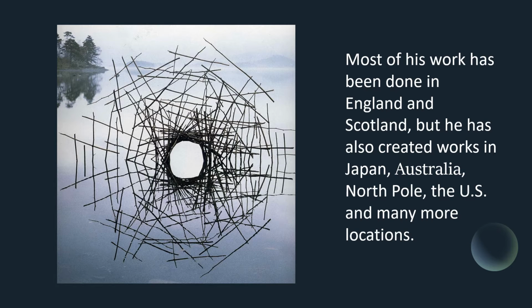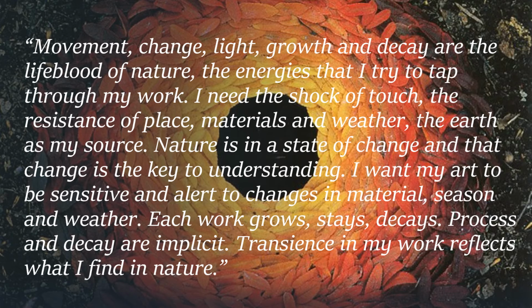He's gone on and made pieces of art all over the world, some locations being Japan, Australia, the US, the North Pole, but most of his work has been done in England and Scotland. It makes sense because England is where he grew up and he now lives in Scotland and has lived there for many years, and that's the main place where he creates his artwork today.